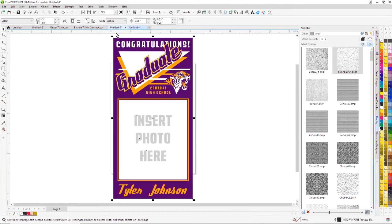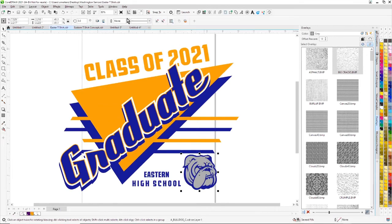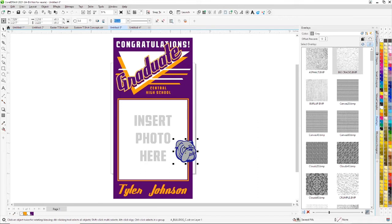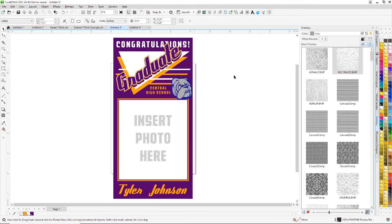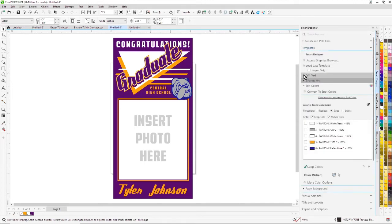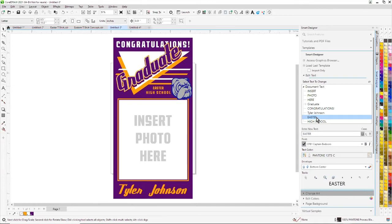So, well, actually, let's recolor it first. So let's go back down here. I think we've got to do one little recolor. Making life easy for me, I could just take this dude right here and pop him in, save myself a little time. And we'll put this bad boy over here. And then let's change this to Eastern High School. And let's see here. Was it Central? We're going to change that to Eastern. And there you go. Perfect. Don't really have to change anything other than the name. We can change the name, but we'll leave Tyler Johnson in there.